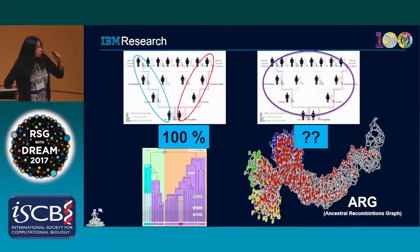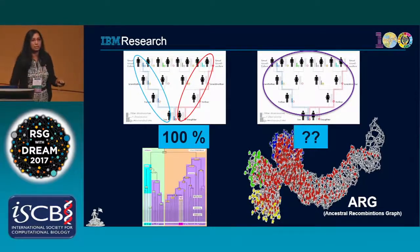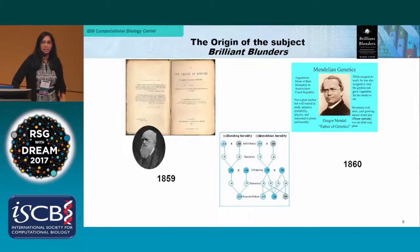By the way, what you see on the left, the clean tree, results from real data. It's based on mitochondrial DNA from about 500 samples. What you see on the right is a little toy example of less than 50 individuals of a very tiny segment, just to contrast the complexity. So let's go to the origin of the subject. I will not take very long and go through the entire history. And I'm showing you Darwin on the left and Gregor Mendel on the right.